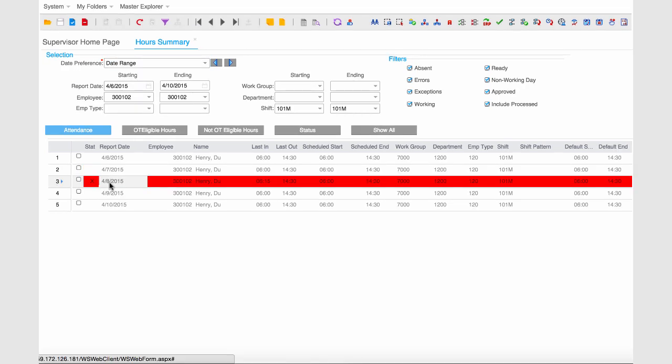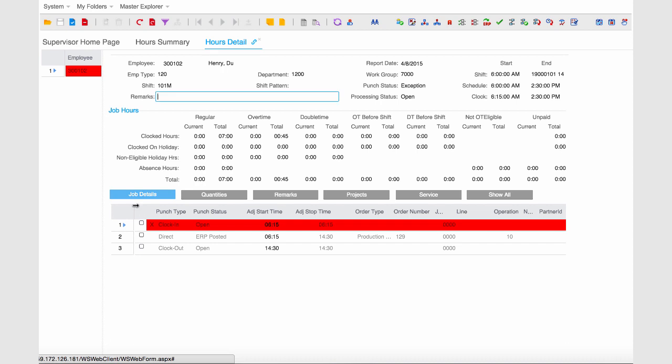For supervisors to view the timesheet details of an employee, they can right-click on the record and go to the Hours Detail form. The Hours Detail form shows the list of all the punches for a given day and a summary of the total labor activity.